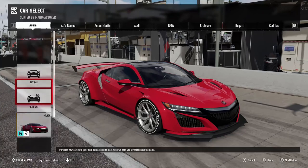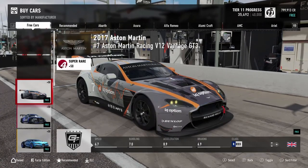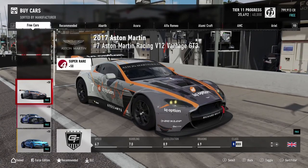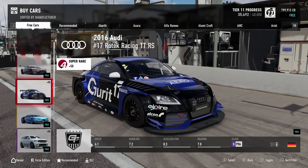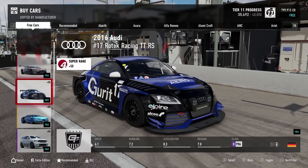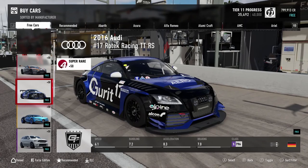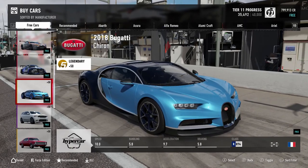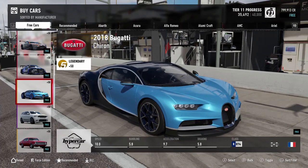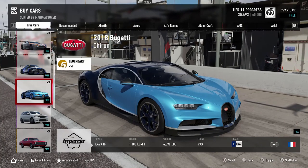We're gonna go into buy car, obviously, and right here are the new cars we got in this car pack: the 2017 Aston Martin V12 Vantage GT3 race car. Definitely looking forward to driving that. Definitely been looking forward to driving this as well, the 2016 Audi number 17 TTRS race car. That thing looks sick. Gonna be fun. And there's that big girl herself, the 2018 Bugatti Chiron. That car is gonna be fun to drive. A little under 1500 horsepower. Oh yeah, we're gonna have fun with that car.